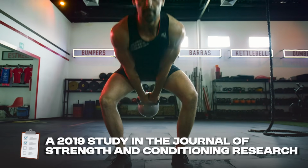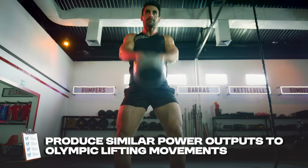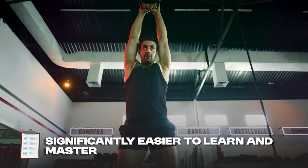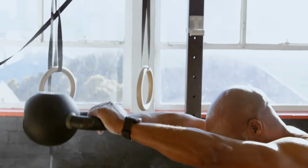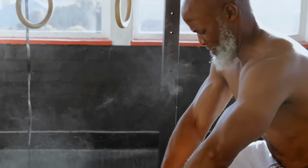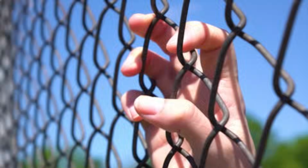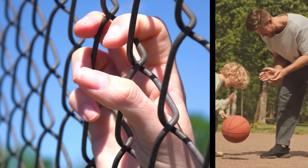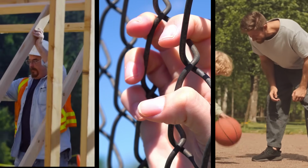A 2019 study in the Journal of Strength and Conditioning Research found that kettlebell swings produce similar power outputs to Olympic lifting movements, while being significantly easier to learn and master. From a functional standpoint, kettlebell swings build the exact kind of explosive hip power that separates athletic men from those who've lost their edge. This is the strength you need when you're jumping over a fence, sprinting to catch your kid's fly ball, or lifting something heavy off the ground without throwing out your back.